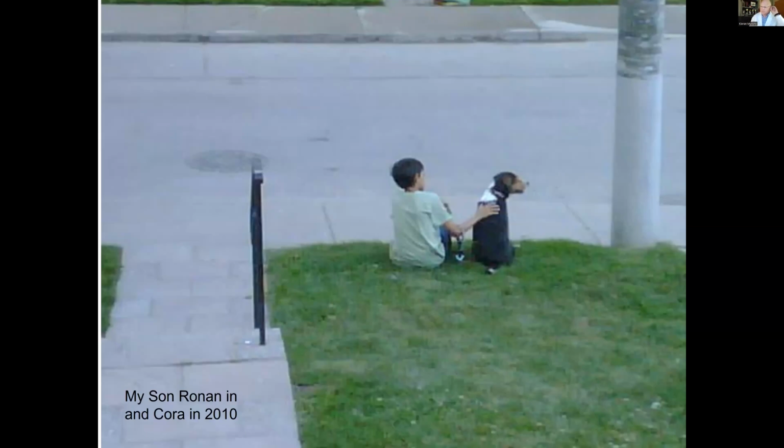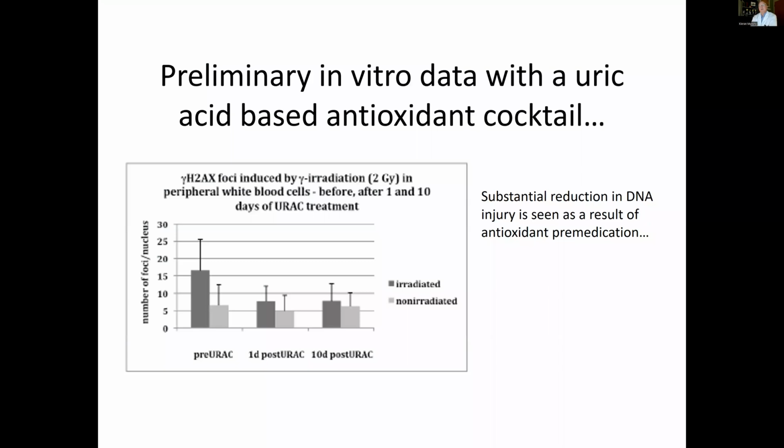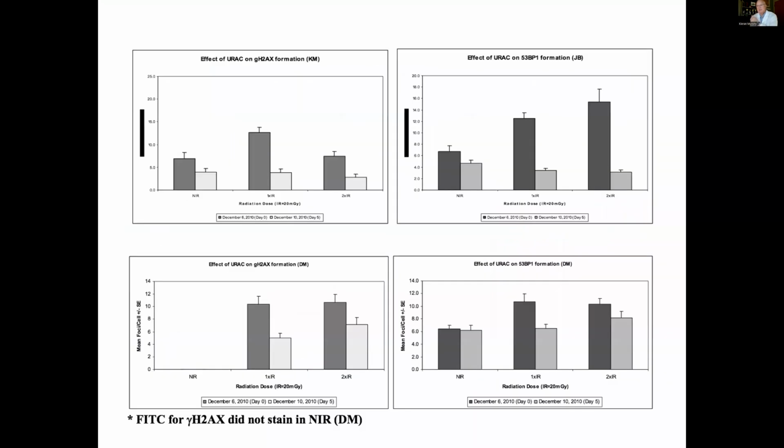So when I had that conversation with my mother-in-law, my son Ronan and I and our dog Cora went for a walk, and we bumped into another dog. And the owner of that other dog turned out, after chatting, to make antioxidants. So we used his formulation and we did our initial experiments, and Joe Barfoot, Dave Nicholas, and I did experiments drawing our blood, radiating it, taking antioxidants, drawing our blood, radiating it. And we were able to show a substantial decrease in gamma H2AX if we pre-medicated ourselves. In other words, we had less breaks if we pre-medicated ourselves, which is really important.